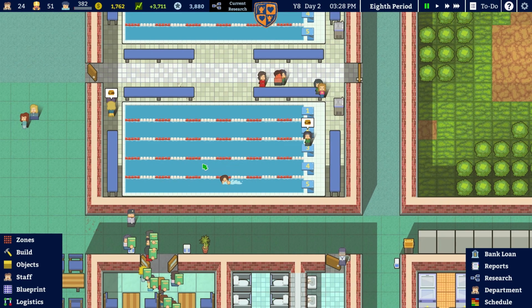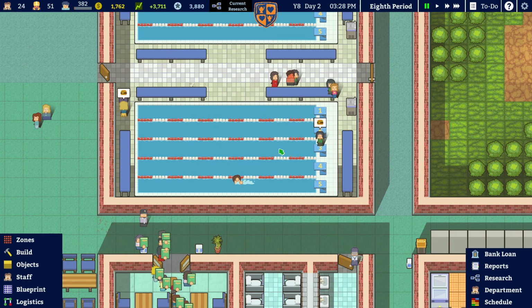And this is a bit weird because they jump in with their clothes on. They stand on the little sort of diving board type things, and they jump in, they have a little swim with their clothes on, they get out with their clothes on, and then they go back to do schooling things after that. So it's a little bit strange, but do you know what? It's fine. It's absolutely fine.